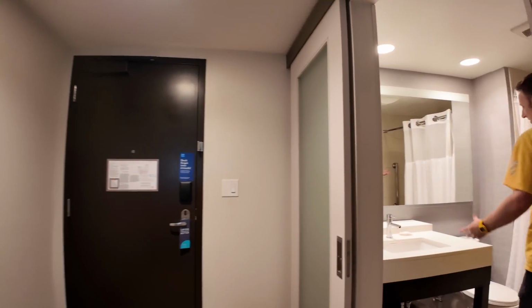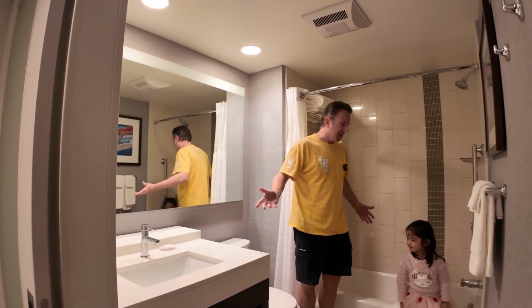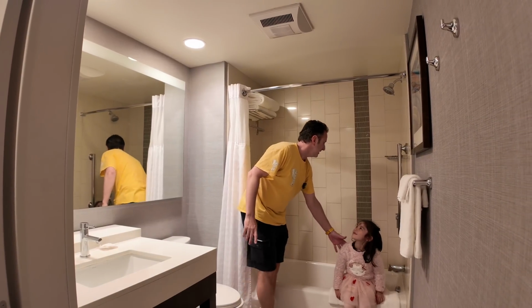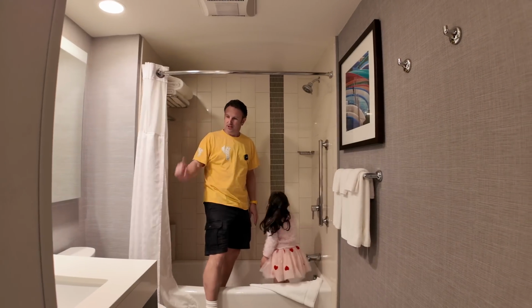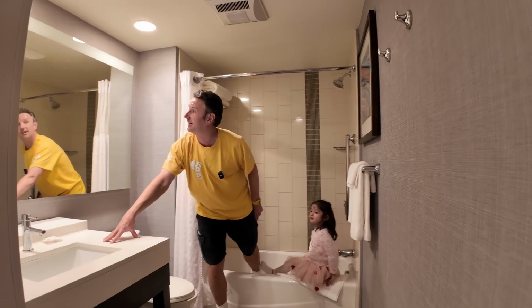And then if we come over here into the bathroom, smallish, but not too, like not European small, but not amazingly big. Don't fall back into the bathtub. The shower is just a fixed head here in the bathtub, shower curtain, toilet, and a really big counter here for the sink.